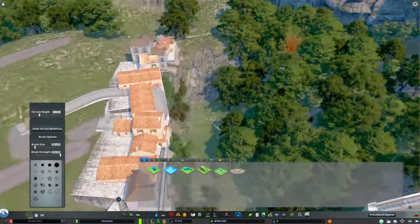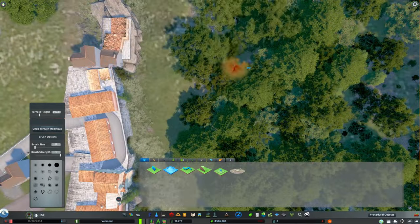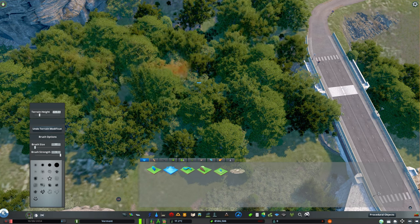I had this river or stream running way too low. It's in real life, it's running much higher, like close to the buildings. So I've got to modify the stream bed here quite significantly.